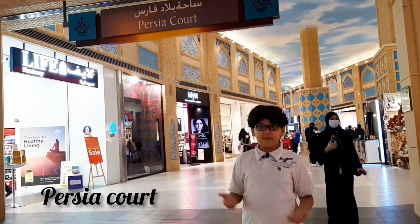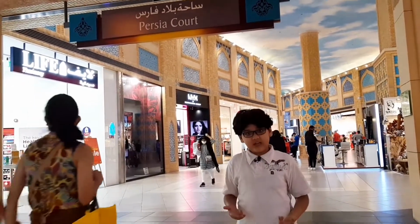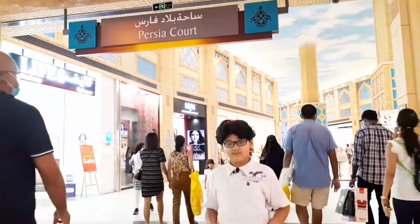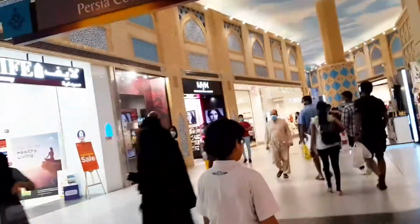Enjoy shopping in the Persia Court at Ibn Batuta Mall in Dubai. The artistry can be seen in the arabesque design of the court's enormous dome. Come with me, guys, I'll show you the new Ibn Batuta Mall.